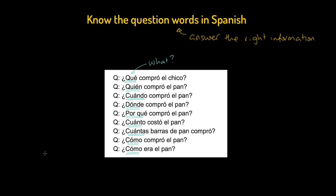We could find a different question. ¿Quién compró el pan? In this case, we're being asked who bought the bread. Now we could find a very similar question, but the question word is different. ¿Cuándo compró el pan? ¿Cuándo? Here we're being asked when. When did he buy the bread?